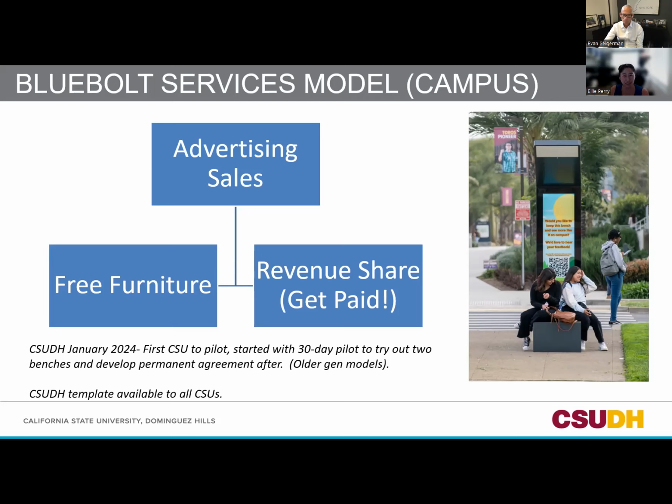That had never been done in the system to that point. So we were the first guinea pigs to try this out and see how this could work on our campus. So back in January 2024, we said, okay, we'll bite. Let's go ahead and try to get something going. Our VP was very excited about it and said, but we don't know what this furniture is. They're not here yet. We don't have an opportunity to see it. Can we do a pilot, right?